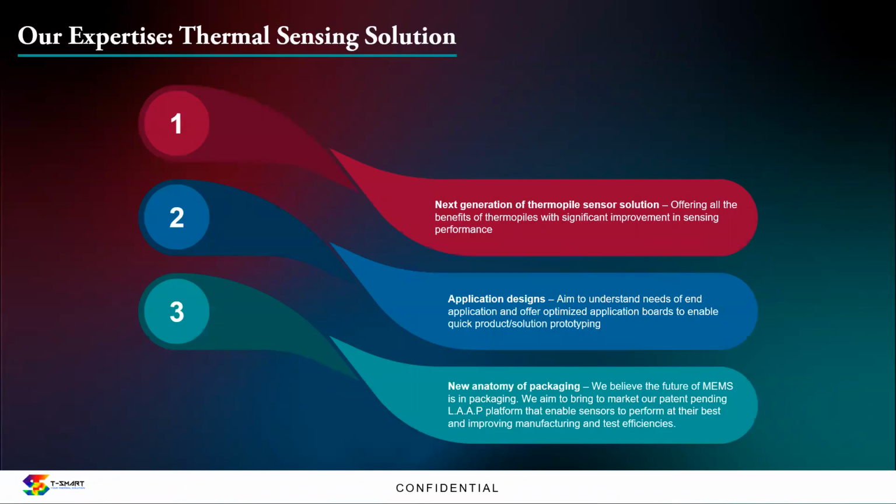Now, our expertise can be broadly divided into two categories. The first is in the area of thermal sensing. So here we are really talking about the next generation Thermopile sensor solutions. What we have offers all the benefits of the Thermopiles, for example, the high linearity and so on, but with significant improvement in the sensing performance. I'll talk more about this Thermopile 2.0 sensor later on.